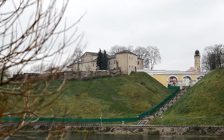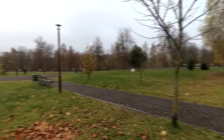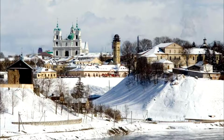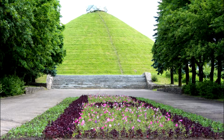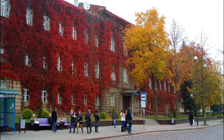The weather is nasty, it's chilly and windy, but it really doesn't matter. Grodno is beautiful in all weathers. It's gorgeous in winter. It's romantic and fresh in spring, cheerful and bright in summer, and glamorous in autumn.